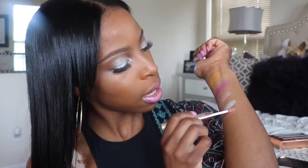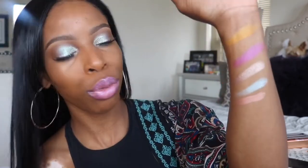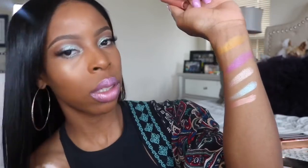The next set of swatches are gonna be for the 2-in-1 liquid eye shimmers. The first shade I'm gonna show you guys is called Mamacita. And it's just a nice rosy pink with some gold. It's more of a shimmer, doesn't have glitter in it. This is not really giving me life.